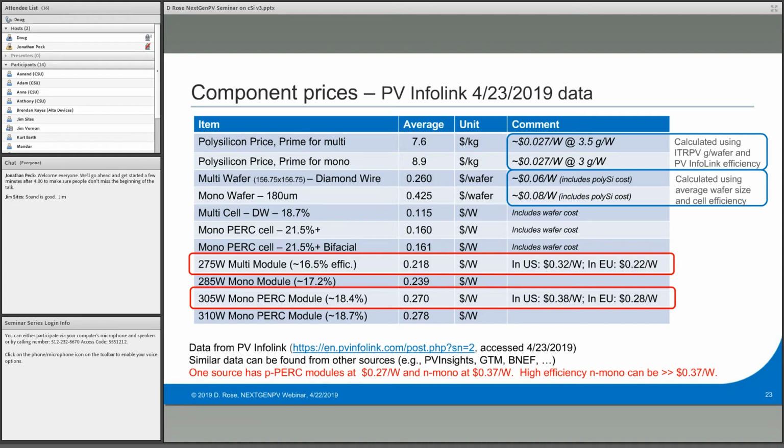It's about 7 cents. For cells, they sell for 16 cents a watt. So the price to go from the wafer to the cell is less than that, and I'll show you an example there. And then modules, they have at 22 cents a watt for multi, 27 cents a watt for mono, so that agrees with ITRPV.